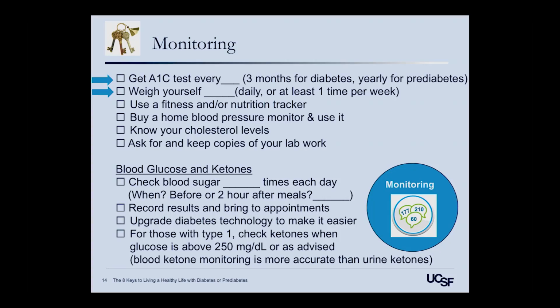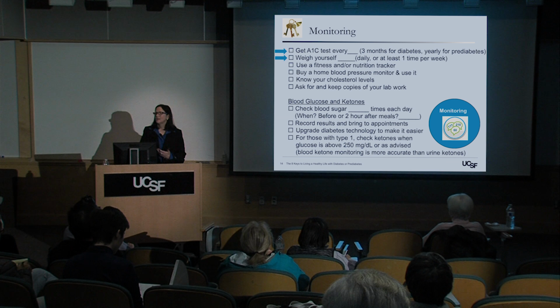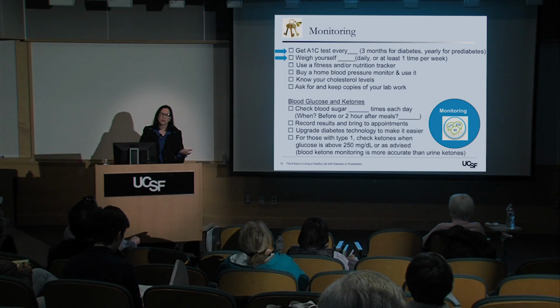Same with weight. Weighing yourself, if you need to lose weight or you want to lose weight, and the study suggests that 80% of us in the US want to lose weight, getting that feedback by weighing either daily, that's the best case, or once a week. But what do we do? We don't.